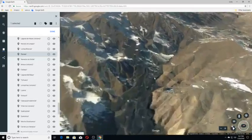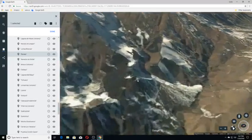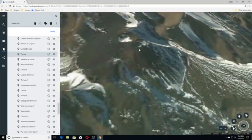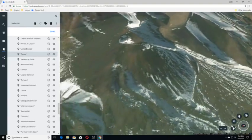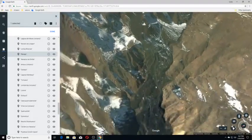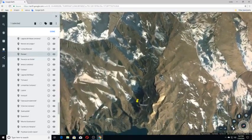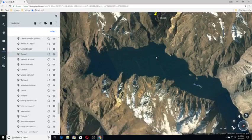So if we follow the lava flow, it's up in this area right here. And here it is. And then you can see the lava flow down and then to the Laguna del Mar.